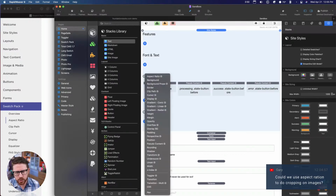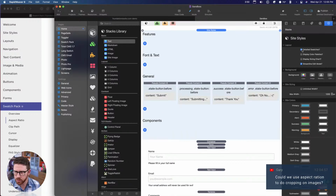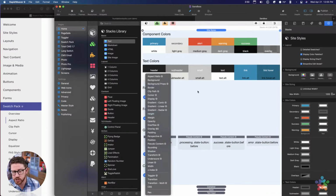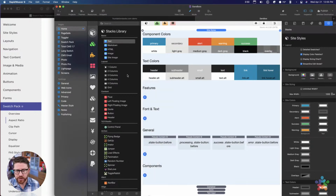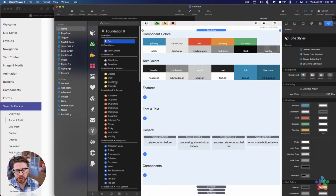All it does is, when you click on these plus buttons within site styles, or let me make site styles look a little bit more like what you're probably used to seeing. This is what site styles normally looks like, right? Inside site styles, if you click on these plus buttons and you have the swatch pack, it just adds a ton more swatches to here. There are zero new stacks in your library. The Swatch pack puts no new stacks in your library. Everything is accessible from within site styles.